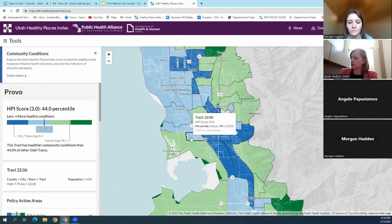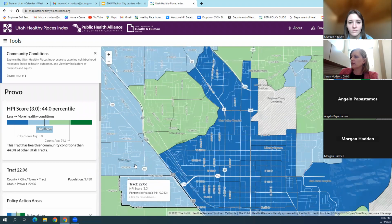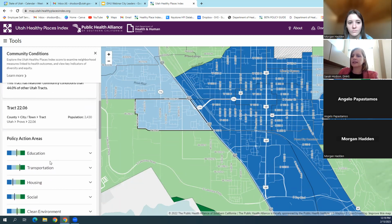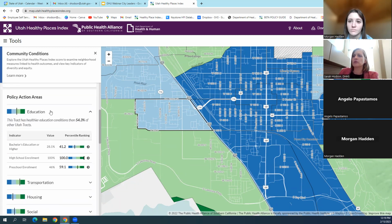So I've clicked on this Western census tract in Provo, and you will have noticed that the panel on the left has changed. Now we're looking at this specific area, and I'll zoom in so that, if you're familiar with the area, you can see how detailed the map can be, with the streets in this particular area. It tells us in the panel the population. And then again, it's the same 8 categories and the same 20 indicators below those categories so that we learn more about that.